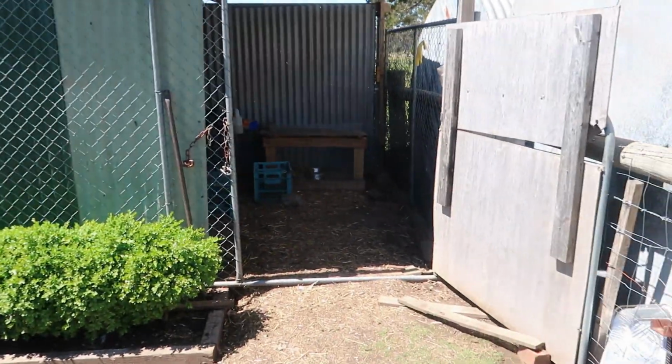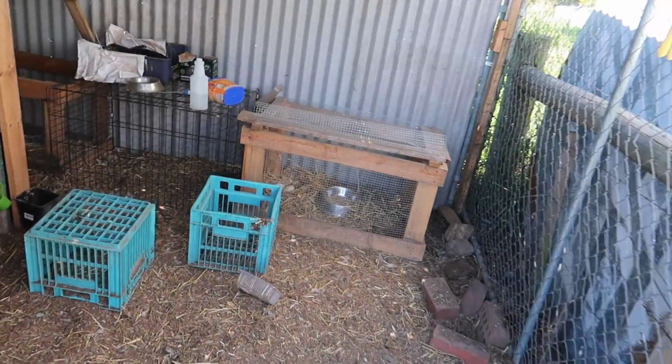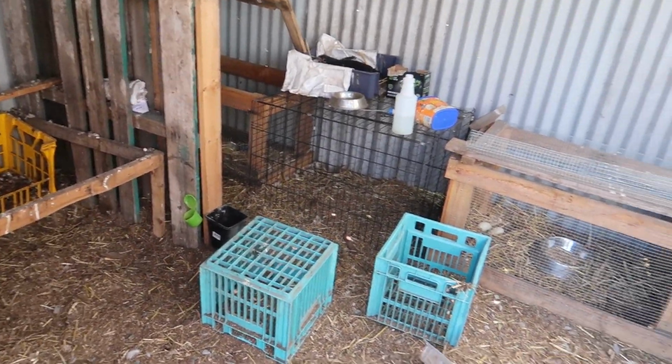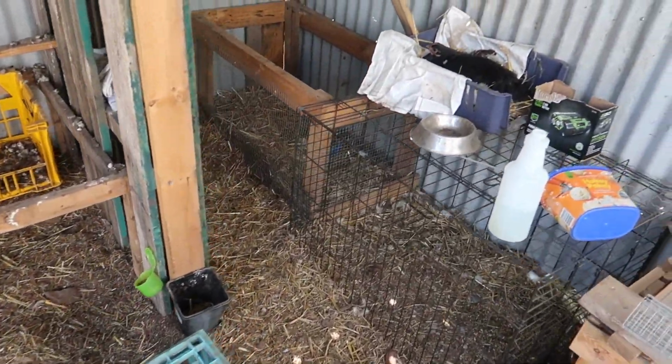Anyhow, a whole lot of work needs to be done in here. You'll notice that all the broody hen spaces are actually empty now. None of the goose eggs actually panned out.